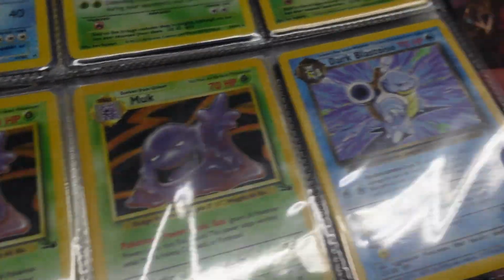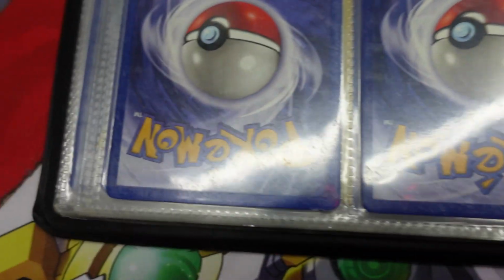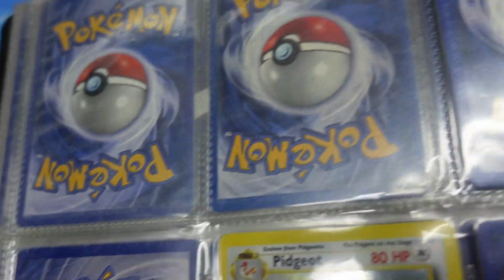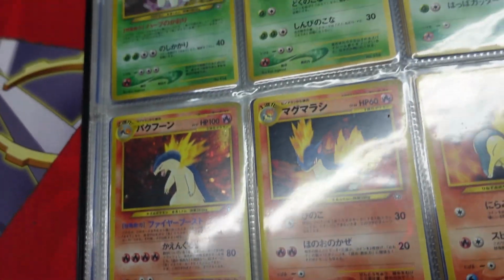Oh, wow. Wow, check this out. The Dark Blastoise, one of my favorites. And the condition is really, really good, guys. Look at this. They've been kept in the binder for many years. Oh, some Japanese cards as well. Oh, guys, look at this.